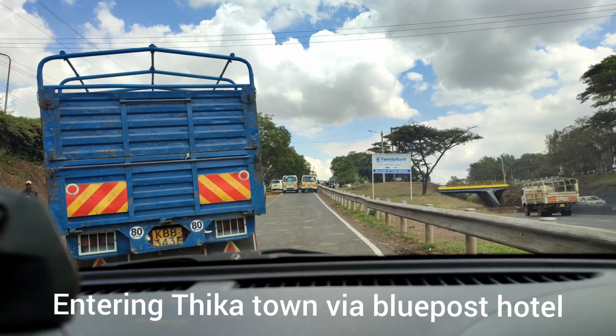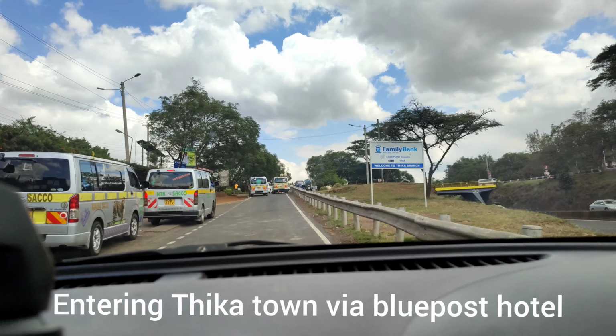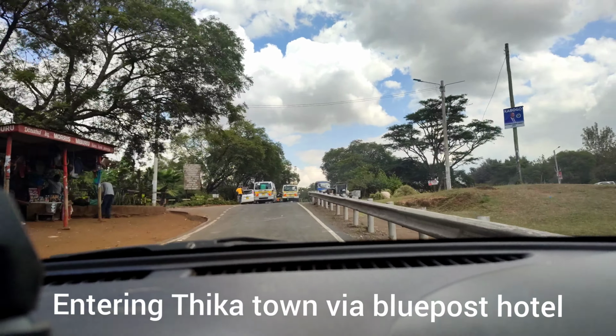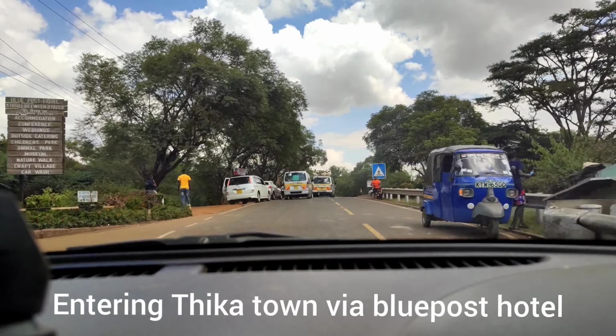So the lorries and the matatus you are seeing in front of us are dropping and picking people at the Bluepost bus station, the one that is right on our left side. That is the Bluepost bus station.